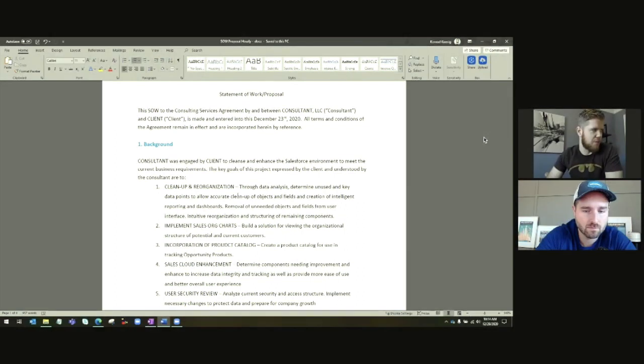So I started off with saying, first cleanup and reorganization. I'm thinking like I'm going to go into his Lightning app and I'm just going to remove stuff and move stuff around. But first, I'm also going to rearrange page layouts. And in order to do that, I probably would run a series of very out of the box reports, to get an idea of what data elements they're using and what data elements they're not using. So I said, through data analysis, determine unused and key data points to allow accurate cleanup of objects and fields and creation of intelligent reporting dashboards.